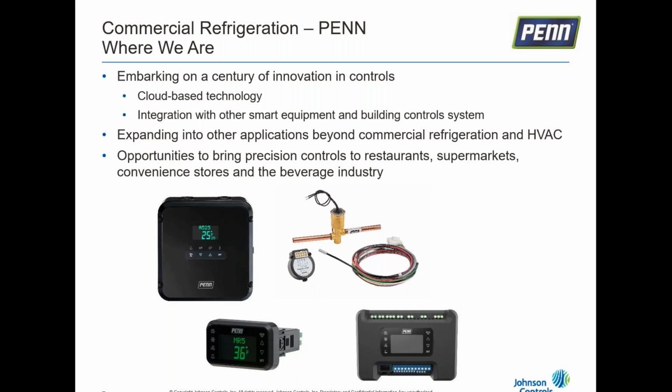When I talk to industry and to individuals that are familiar with the PENN product line, they always come back with the same attributes: a very reliable, high quality product that can be counted on, that does what it's meant to do in different pieces of equipment. And these were primarily electromechanical devices.